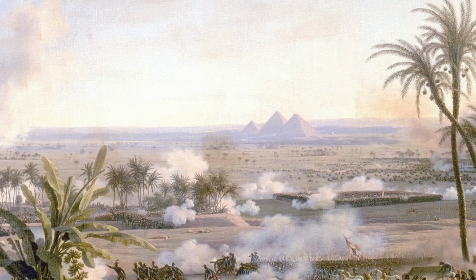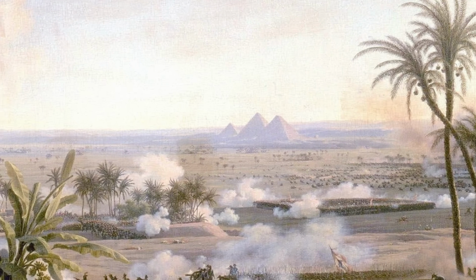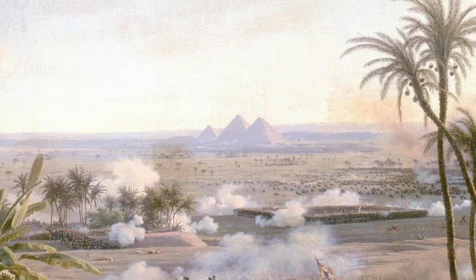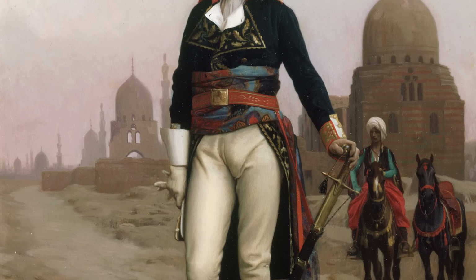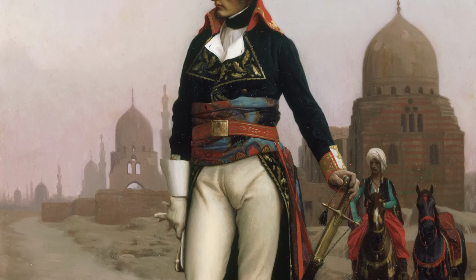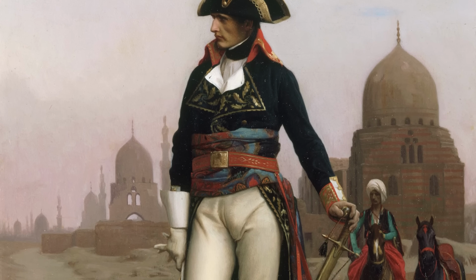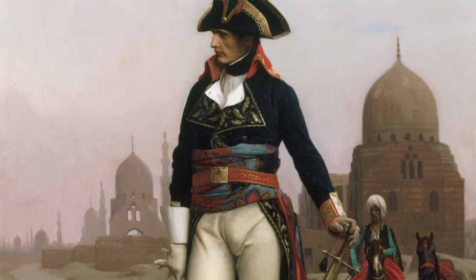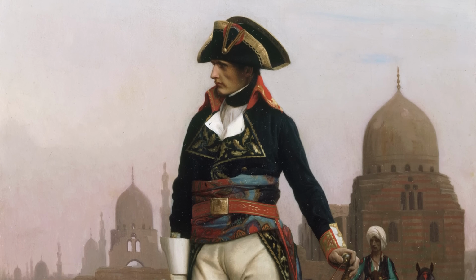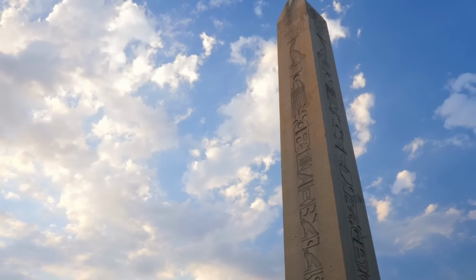The Mamluk cavalry, though renowned for their prowess, was no match for the disciplined volleys of the French infantry. The battle showcased the superiority of French tactics and the devastating effectiveness of their firepower. Cairo fell into French hands, and with it, control of the Nile Delta. This strategic victory allowed the French to establish a foothold in Egypt, but it also marked the beginning of a prolonged and arduous campaign. But the conquest was far from over.